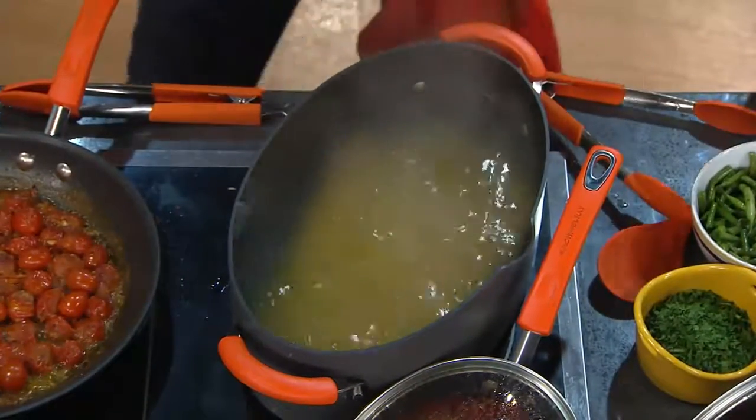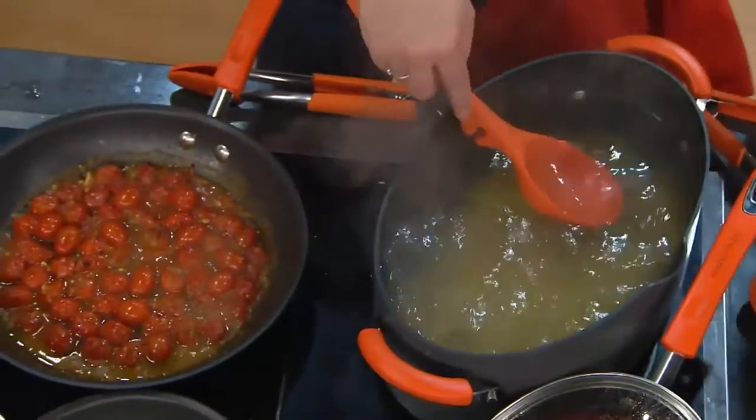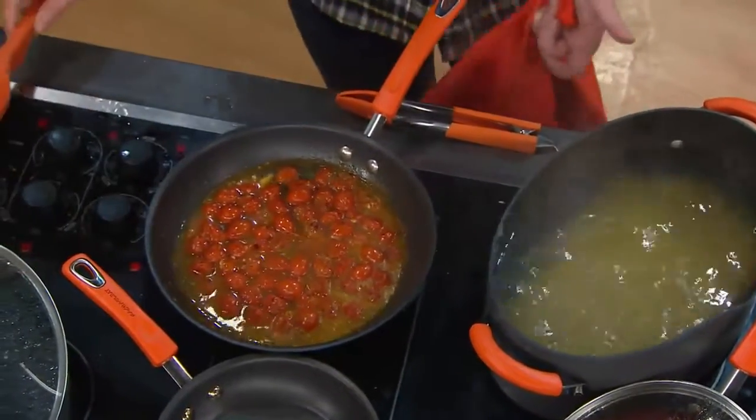So anyway, I finally got it home. I did that and I'm like, oh my gosh. Rachael is absolutely right. That is the coolest thing ever. It really, really is. It's the coolest thing ever.